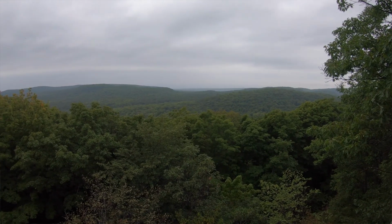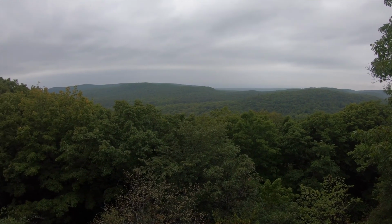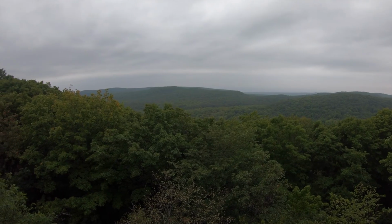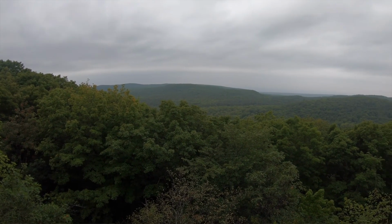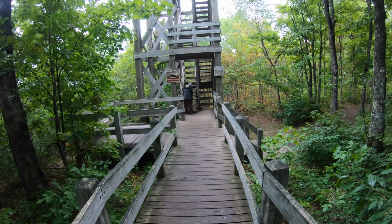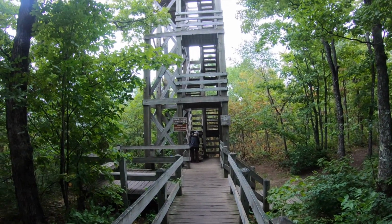We made it to the first observation point, and I want to tell you, it is beautiful. It's kind of raining, a little drizzly. We won't be able to see everything I think that they claim you'll be able to see. So here's the viewing tower.